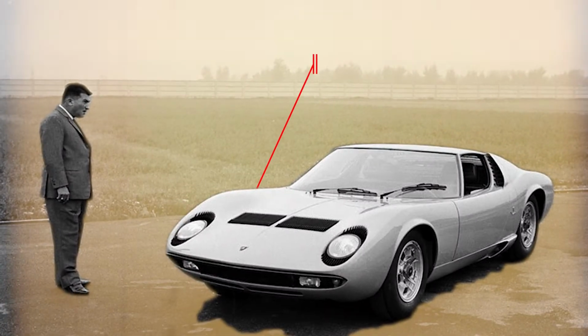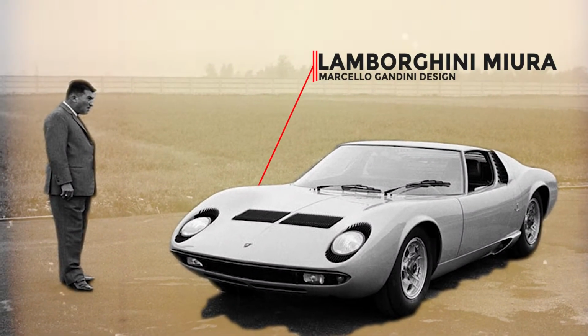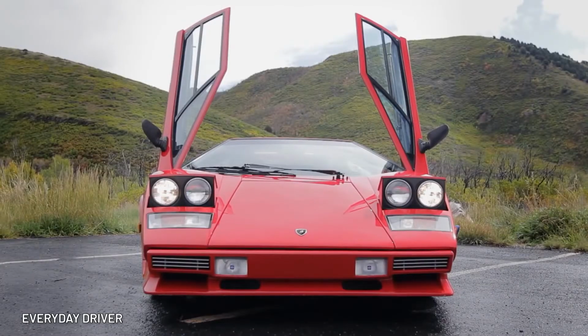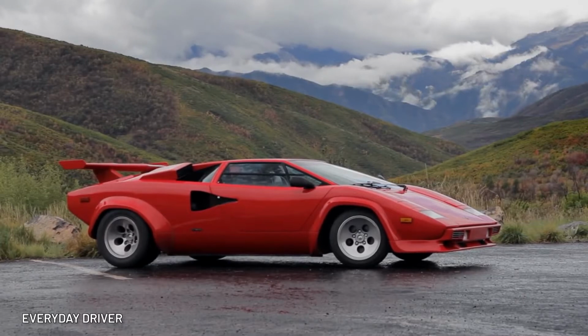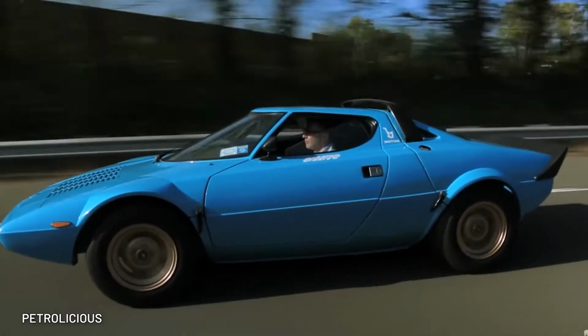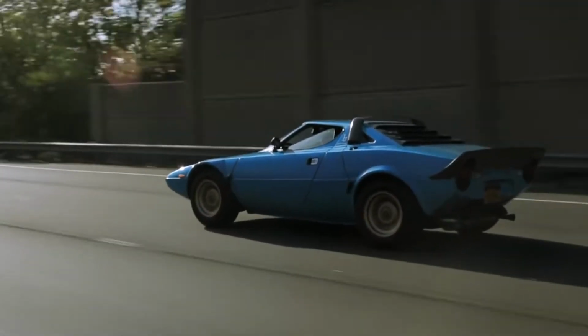Now, Gandini had already made a name for himself because he designed the iconic Lamborghini Miura, and the Stratos Zero obviously influenced his later Lamborghini design, which would become a 1980s icon, the Countach. The Countach's wedge shape also looks somewhat similar to the Stratos, although I can tell you the Stratos is so much smaller in person.